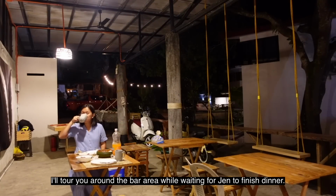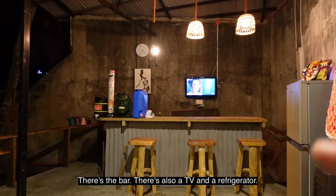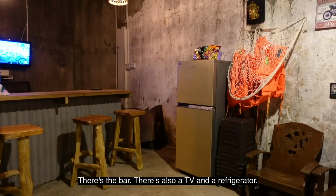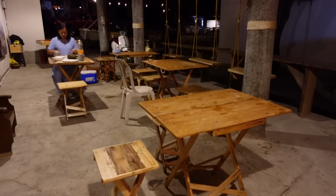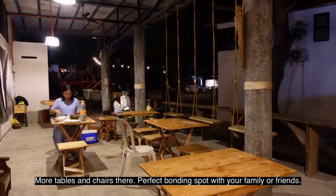Well, Jen's still eating, tutur ko kayo around the bar area of Casita Lago. So there's the bar and may television din. And there's also a refrigerator here. So marami pa dito ng tables and chair, the perfect bonding spot with your family or friends.